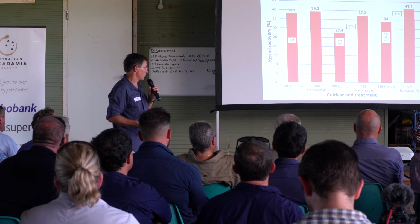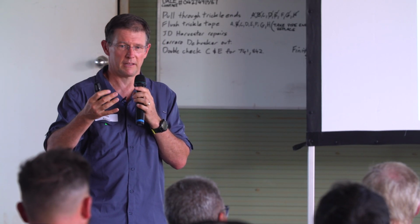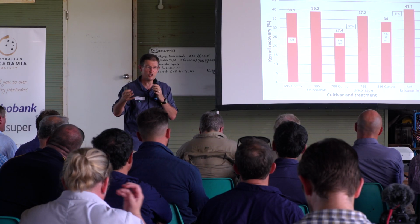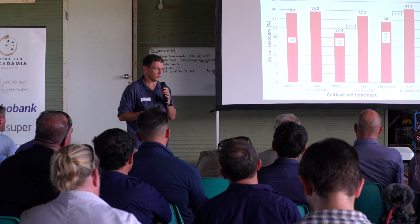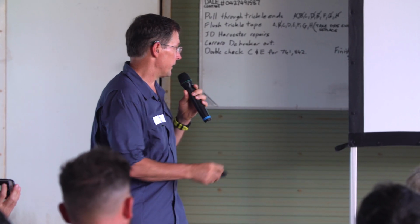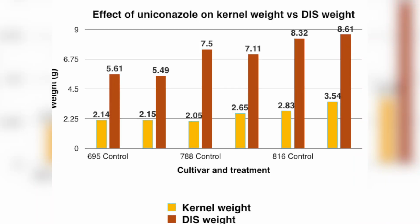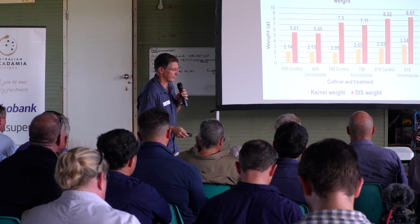So the first question was, well, what's happening here? Total kernel recovery refers to a ratio between shell and kernel. So are we having an effect on the shell or on the kernel? We cracked those nuts and had a look, and definitely the major difference was larger kernels in the treated trees.